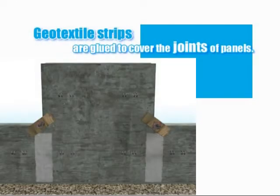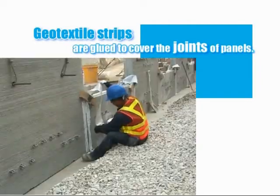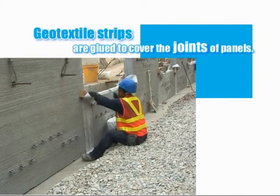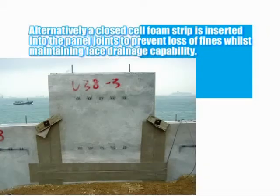Prior to backfilling, a geotextile is installed along all the joints of the panels. First an adhesive is placed, and then a 150mm wide strip of non-woven polymeric geotextile with a very fine pore size is adhered to all the vertical and horizontal joints, and any angled joints in the case of hexagonal panels. Alternatively, a closed cell foam strip is inserted into the panel joints to prevent loss of fines whilst maintaining face drainage capability. This procedure would be carried out at every level of the wall prior to filling, to prevent the loss of fines through the 20mm joints between the panels, and any staining of the face that this may cause.